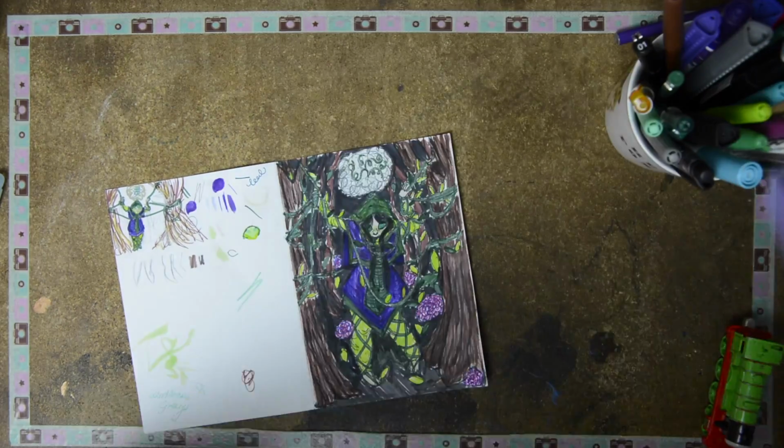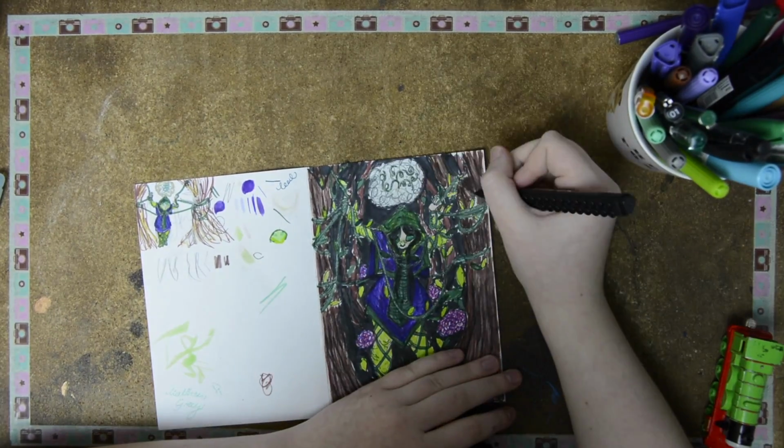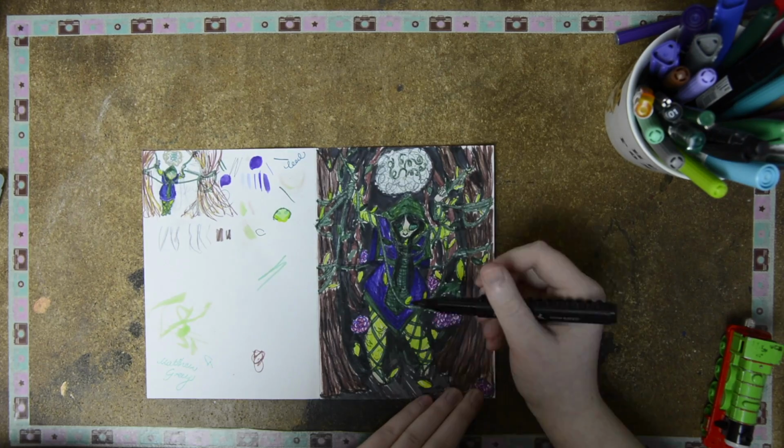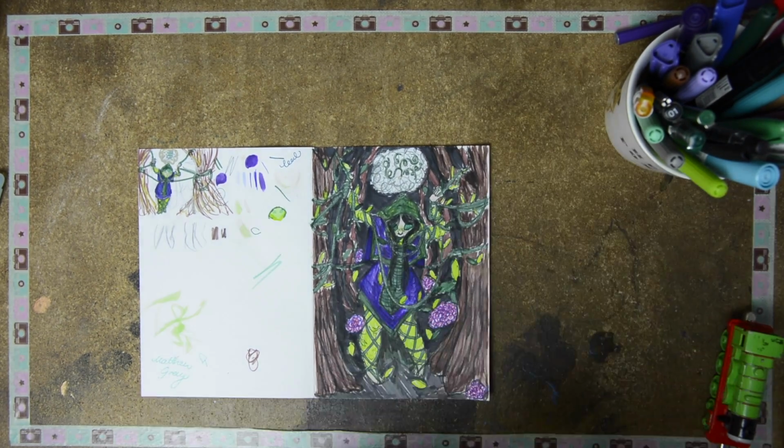Maybe I'll make... Oh, Matthew's giving me a Henry train. Yeah, maybe I'll have to make this into a colouring book page or something. If anyone wants it, like a Halloween themed colouring book, yeah.